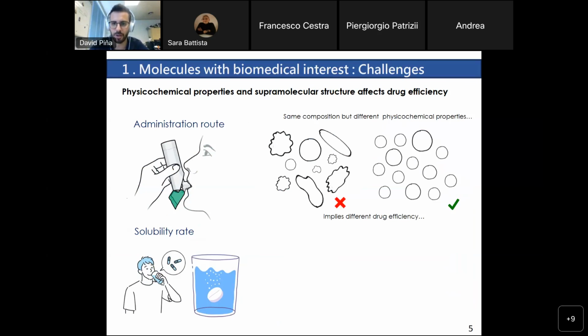So once inside your body, in the case of the particles on the right, they're going to be evenly solubilized, while in the case on the left, they're not. And even for inhaled routes of administration, if we are taking it for asthma or something like this, the lungs can only aspire drugs with a defined size and shape. So some of these drugs are going to be effectively aspired, while the others are going to be discarded.